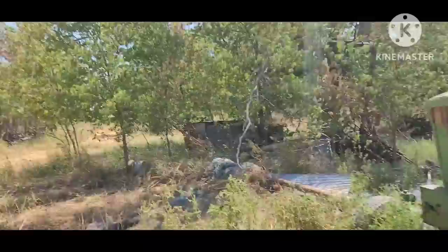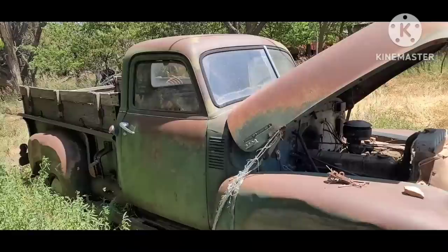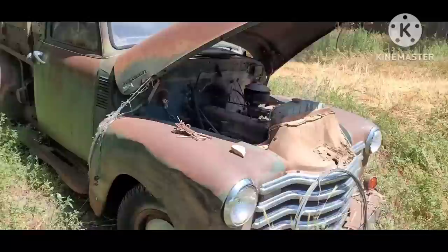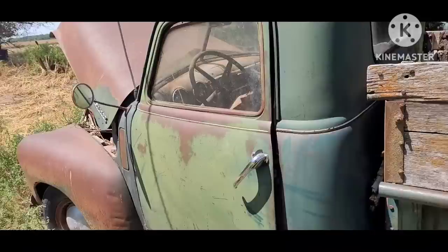And the Chevy. Oh yeah. Sadly, this thing's kind of been a little bit worked to death as well. That's a 3/4-ton truck. Kind of a rusty old dog.